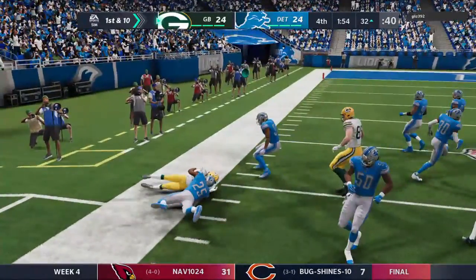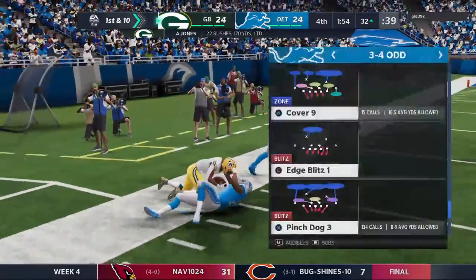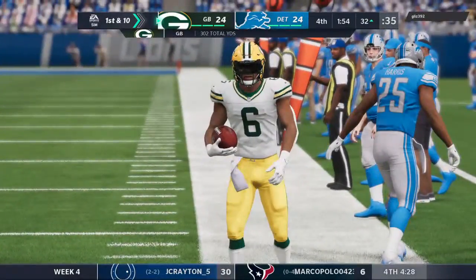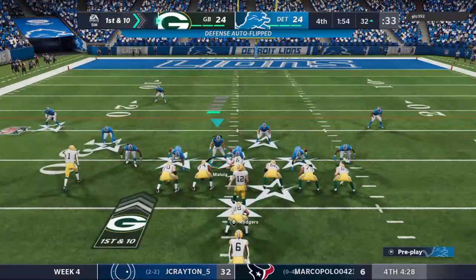Yeah, he'll be out just a yard or two shy of the 30. Give him 18 on that play, and Green Bay has the first as well. From the 32 now, here's 1st and 10.